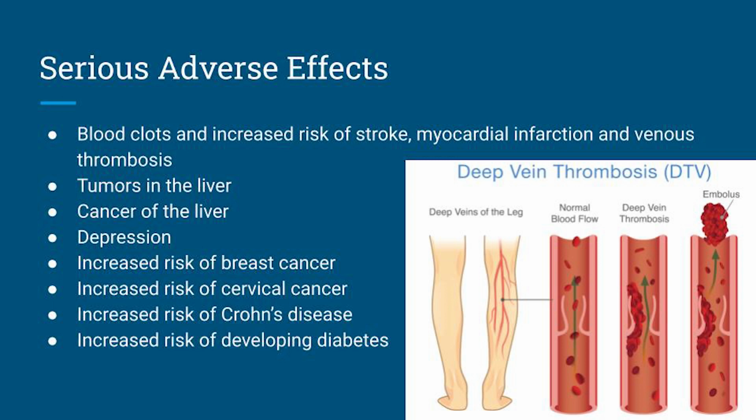The risk of blood clotting also greatly increases in women over the age of 35 who are taking oral contraceptives. There have also been cases of the pill being linked to breast, cervical, and liver cancer. The hormone changes have also been associated with causing severe depression in some due to their effects on the brain.